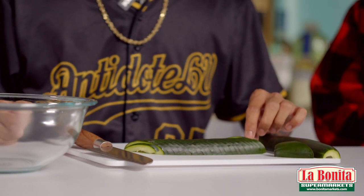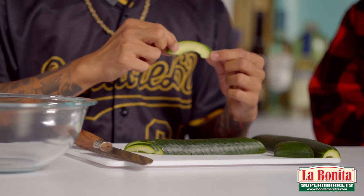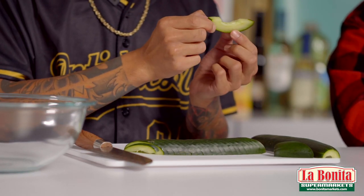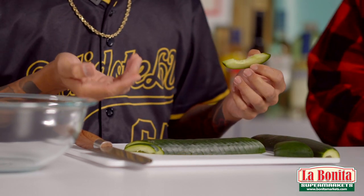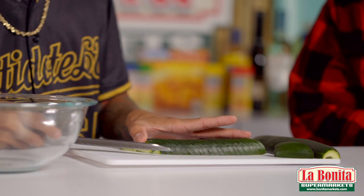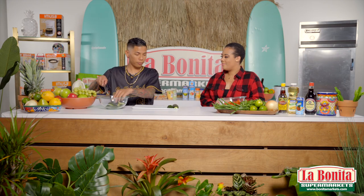So for the cucumber itself, that would be a bias cut. It's a little long shape, it's de-seeded, you get more crunch and flavor. It gives it a nicer look. Very, very gourmet. And then I'm gonna put it in the mixing bowl, and then I'm gonna start on the second cucumber.